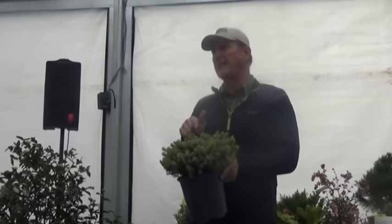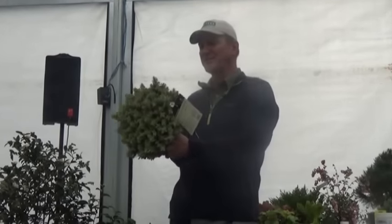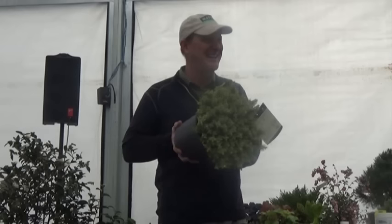I think this will look great in containers. I'm going to try some of these in my own pots. But it just looks like it belongs in Arizona, doesn't it? Isn't that neat? Yeah.